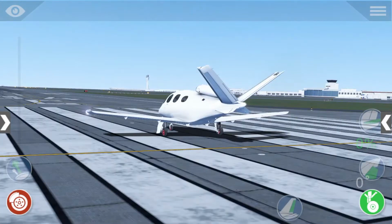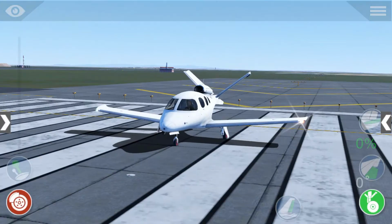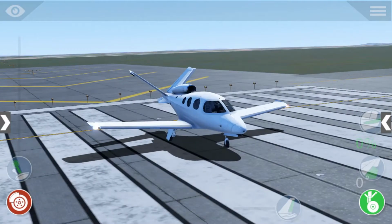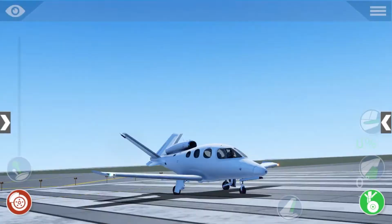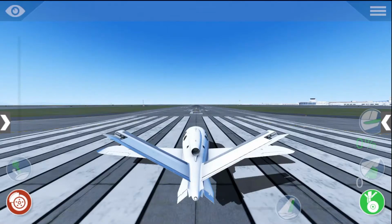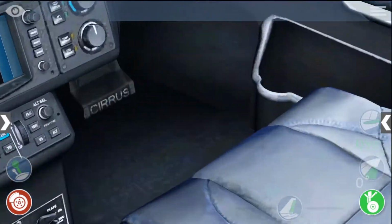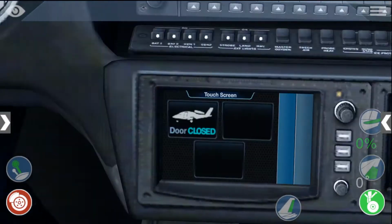Swiss 005 video. Today we're in Explain 10, and we are going to be casually flying in the air. So, let's get inside the cockpit and get ready for a professional takeoff.